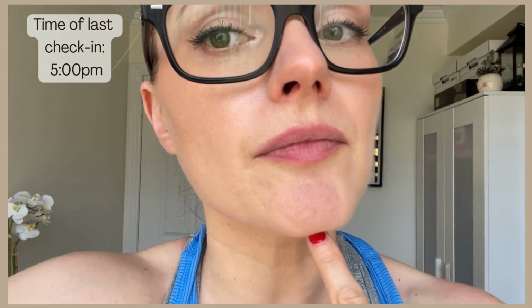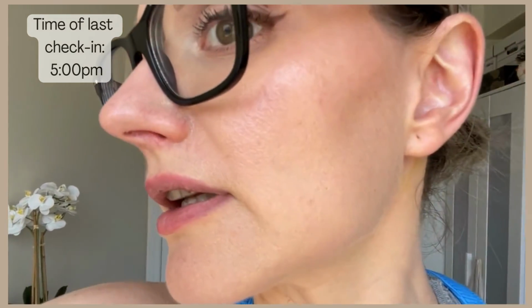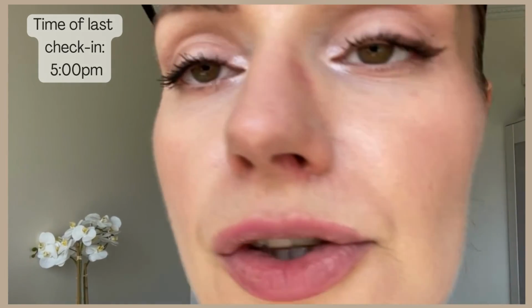I've had this on now for over 7 hours or about 7 hours, and I see a little bit of redness come through right here around my chin. But other than that, she is staying strong, holding on, staying put.